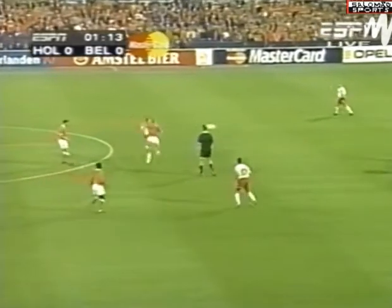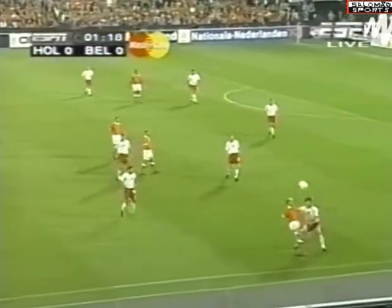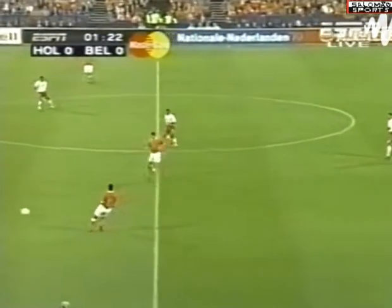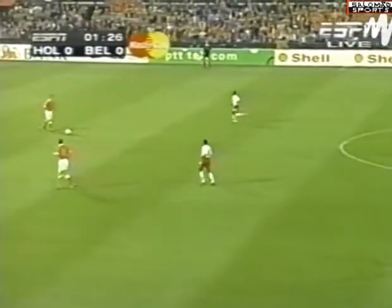Netherlands looking to switch play from one side to the other. Touched on there by Ronald de Boer. Here's Dennis Bergkamp, who's been in sparkling form recently. A hat-trick for Arsenal just 10 days ago in a Premier League game against Leicester City.